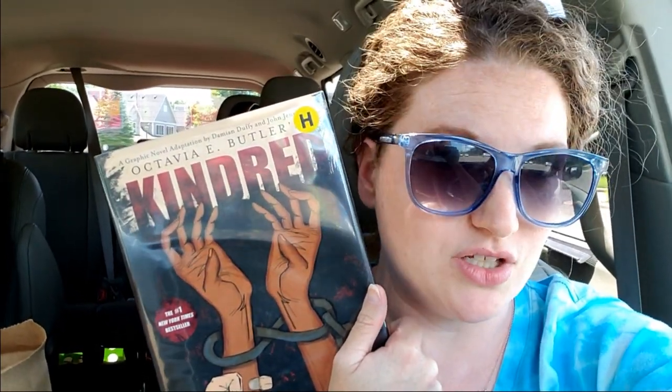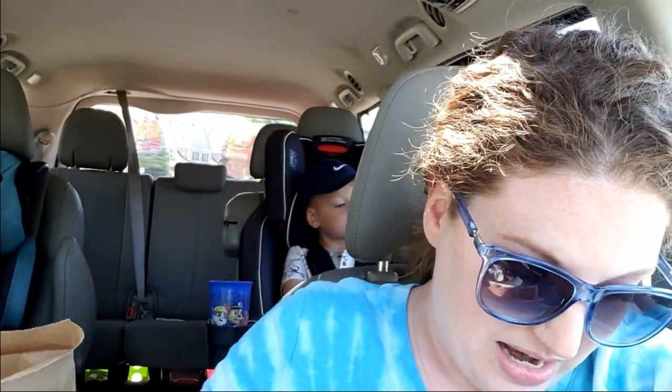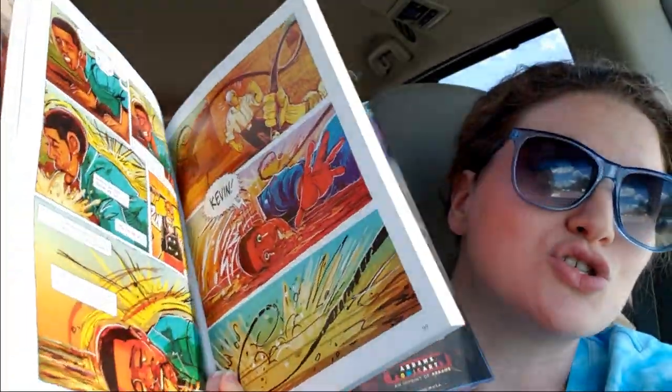This one I'm so excited about. So it is Kindred by Octavia Butler, the graphic novel edition. I've been wanting to read Kindred for a long time. A lot of people really love it, and they've made it into a graphic novel, and it looks so good. Once again, looking for historical fiction written by Black authors. This was something that came up, and I'm really excited because not only is it a Black author, but I'm pretty sure that the illustrator and the adapter for it are both Black as well. So I'm so excited to read that.